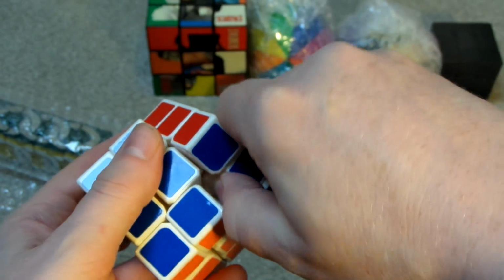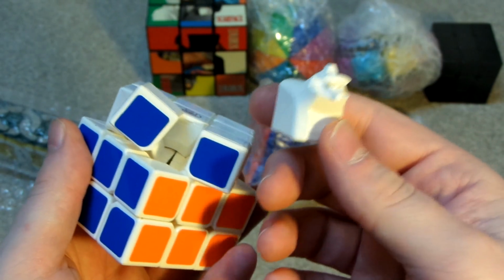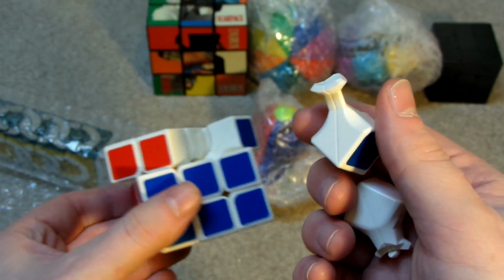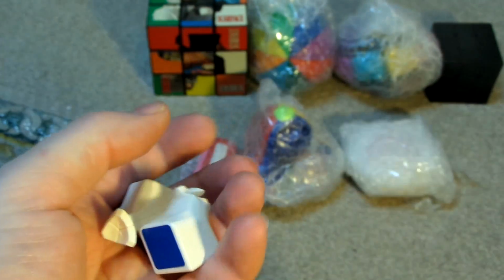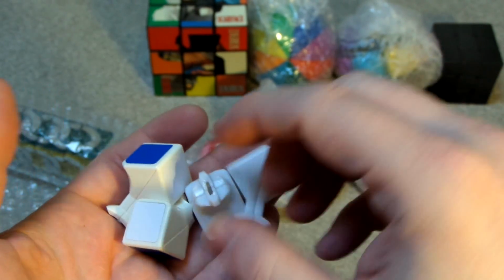I think, yeah, because it's difficult to get the edge out, I think it's got torpedoes, so I'm guessing this is a knockoff of a V2. But I think the only difference between a V2 and a V1 is just the torpedoes, and I think the pieces are shaped exactly the same. So let's compare these pieces.